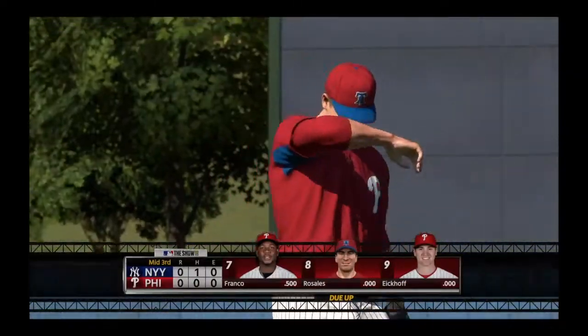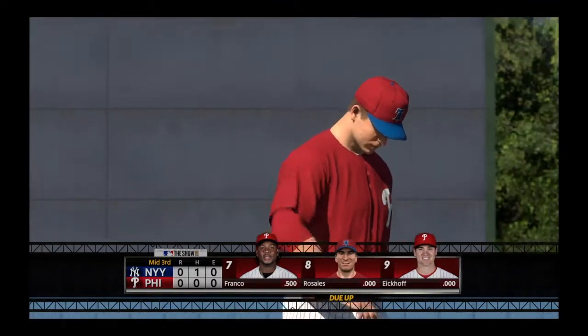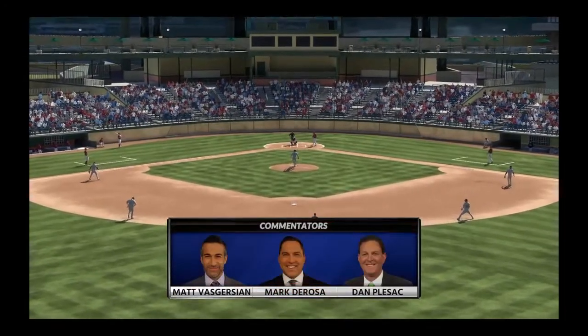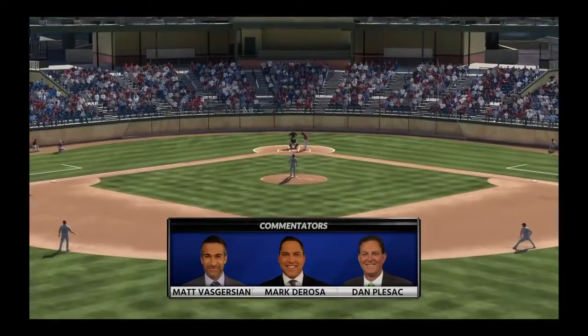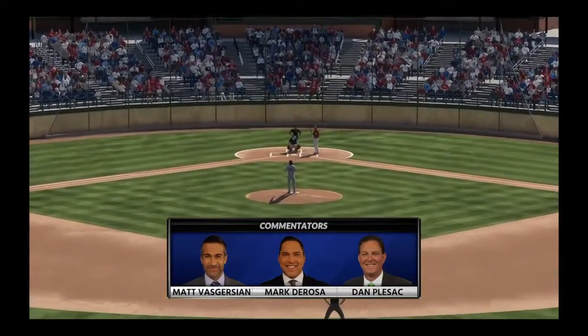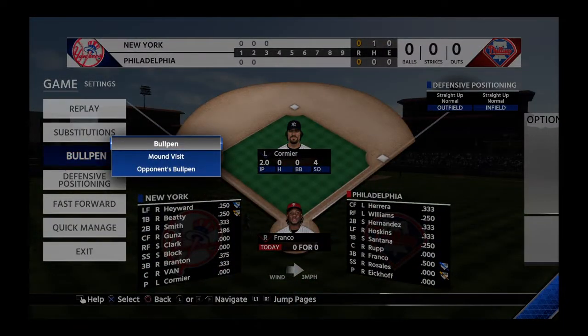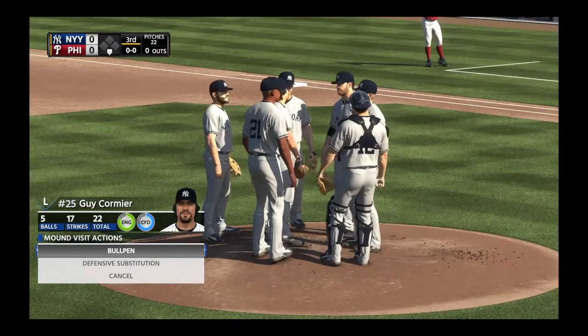Home half of the third coming up, no score. Back alongside Mark DeRozan, Dan Plesac, Matt Vasgersian, as Micah Franco gets set to start out the inning. Now time is called here as we'll get a trip to the mound.